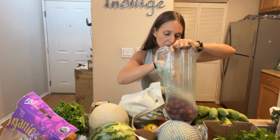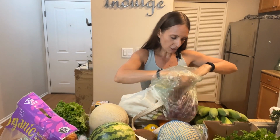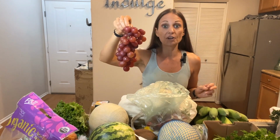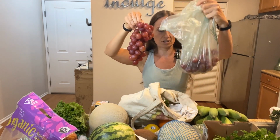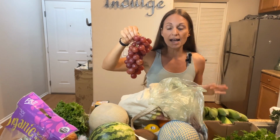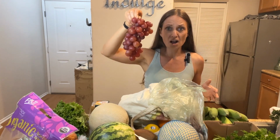Another thing I got, which is really surprising for me because I don't normally eat a lot of these, is some organic red grapes. And this whole batch was like $6 for just not that many. But these are so good. I'm not really a grape fan, but I got these a couple weeks ago. And they were so good.